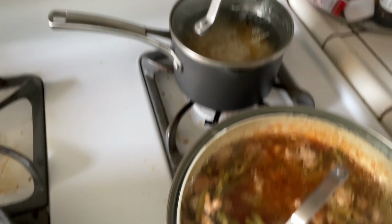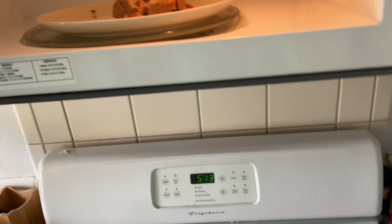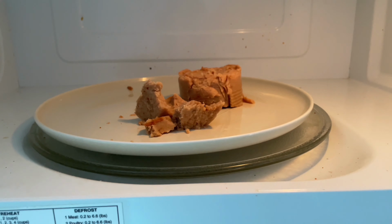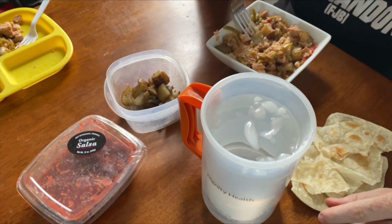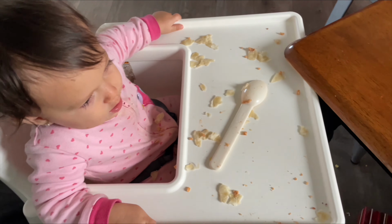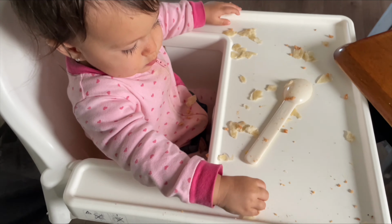I have that already ready. I'm gonna make a couple tortillas and then use some leftover beans. You need to warm them up though. So this is what I'm having for dinner. Michael added potatoes to his, and the boys have their servings. Adelina ate her beans already. She has a tortilla. Is it good?